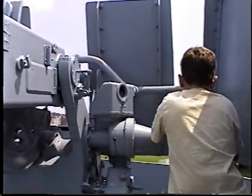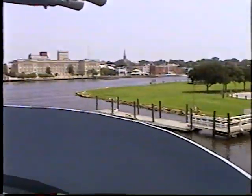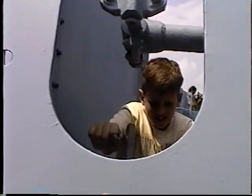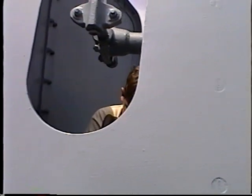Come on, you gotta crank it. They need to get it around fast because the plane's coming around the other side. Come on, work it, work it, work it out. Come on, they're dependent on you.